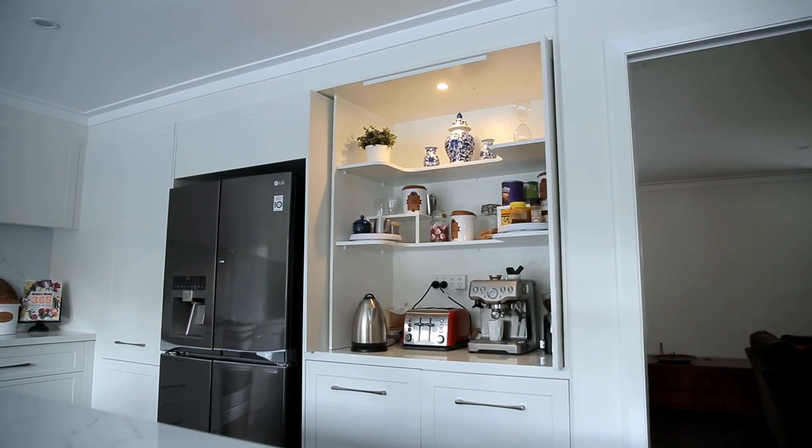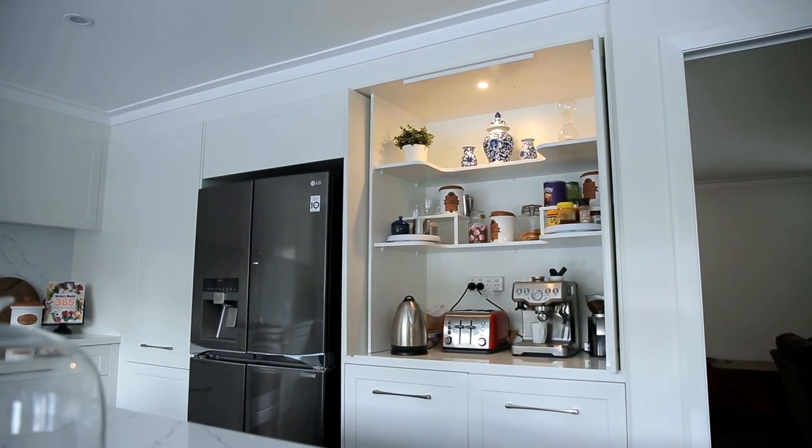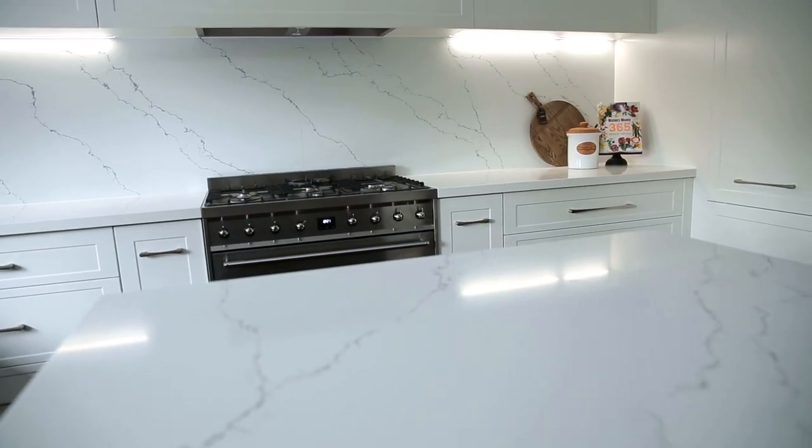A big white kitchen with shaker doors behind me, and marble bench tops running across to a servery which serves the alfresco area. Just beautiful, very happy with this one.